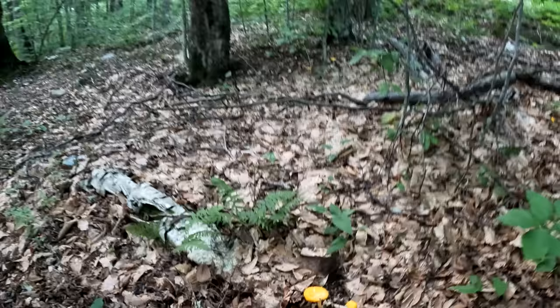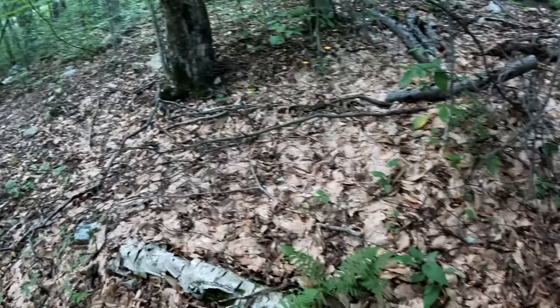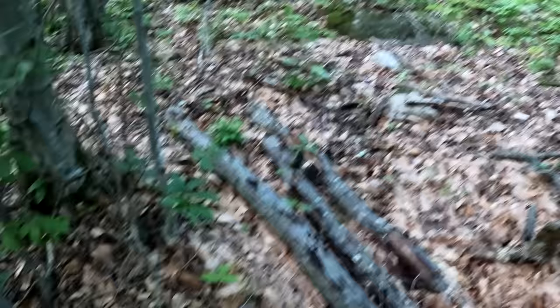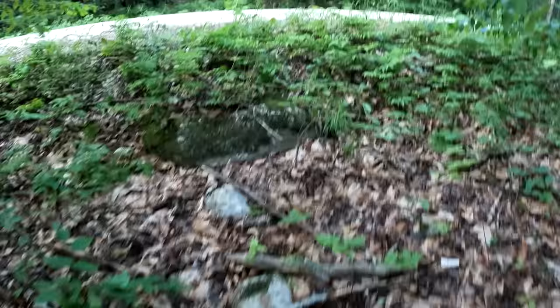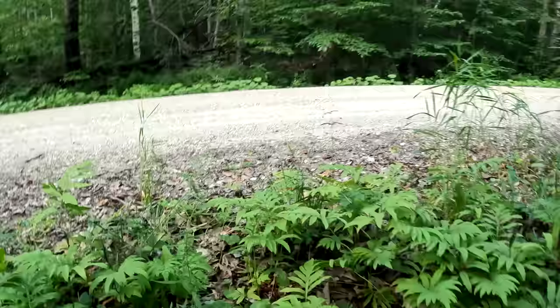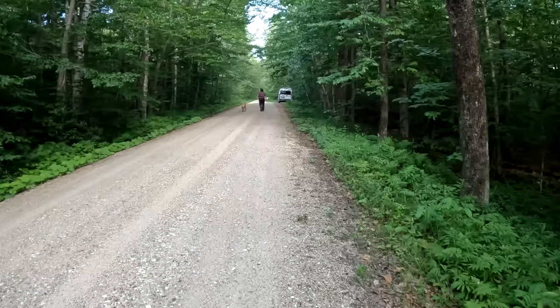Pretty darn awesome. I get excited when I find yummy wild mushrooms like this. This is gonna be a real treat. There's a couple more. And these are quite a bit bigger than the ones I was finding in Maine. I know they get giant in some states like Washington and Oregon, but these are the nicest ones I've found so far on the East Coast. Yummy. I'll be keeping my eye out for different kinds of mushrooms while we're here.